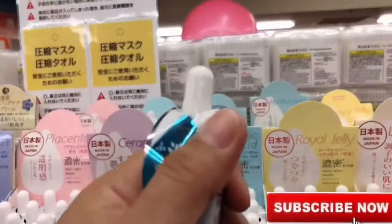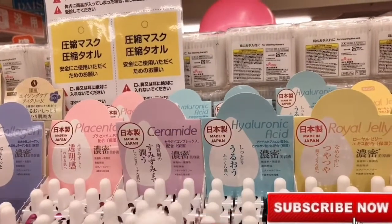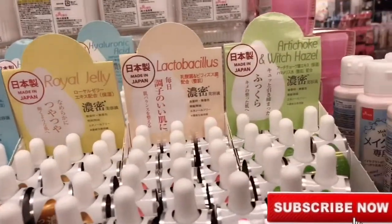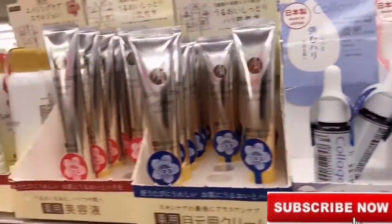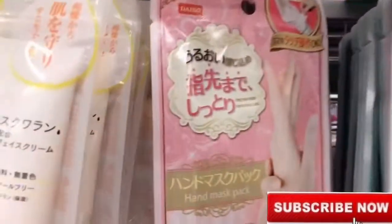Eh. This is what? Inumin ba ito? Or it drops. And this is royal jelly, lactobacillus, and artichoke, witch hazel. You know, dami nilang new product. Ang gaganda guys, o pang anti-aging. Oh, ang gusto kong bumili isa-isa. Merong para sa hand mask, foot mask.